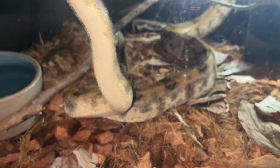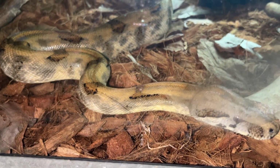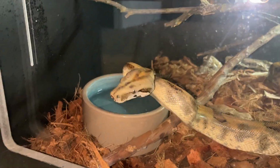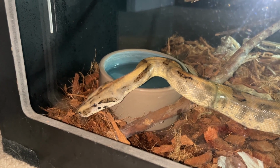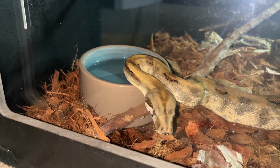But anyways, she's in a 4x2 by 15 PVC enclosure with a radiant heat panel, with a hide, water bowl, bark, and all sorts of branches and leaves for her to hide under or to climb on top of. She's about 5 feet now. And again, she was produced by Brandon Dowell from Galactic Boas in June 2020.